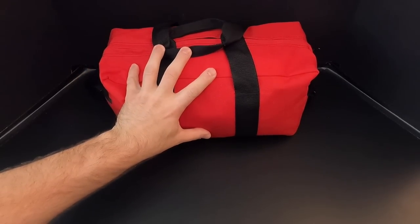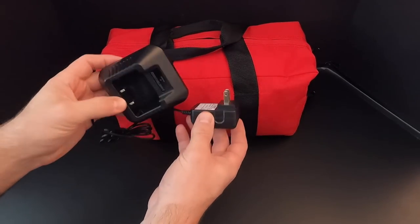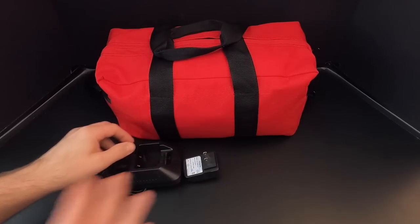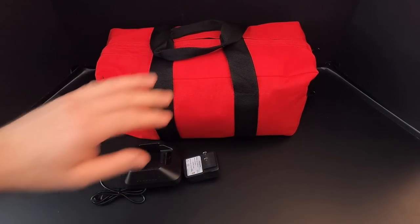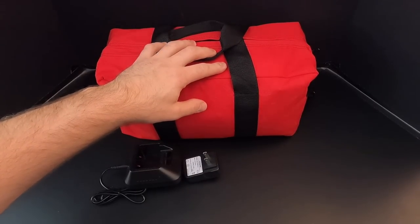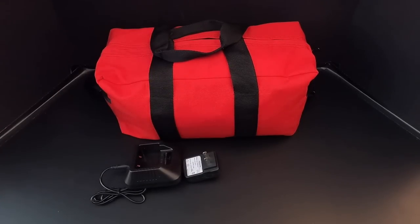Now, I did have to leave a couple items out. The first item I couldn't fit in the bag was the radio charging base. It was kind of a bonus item to begin with. If I could get it in there, great. If not, no big deal, because I've got the battery on the radio, and I was also able to get that AA battery pack in there as well, so there's plenty of power for the radio.